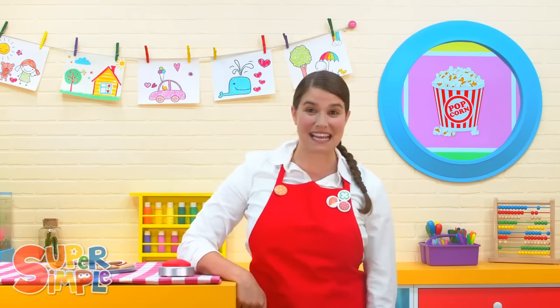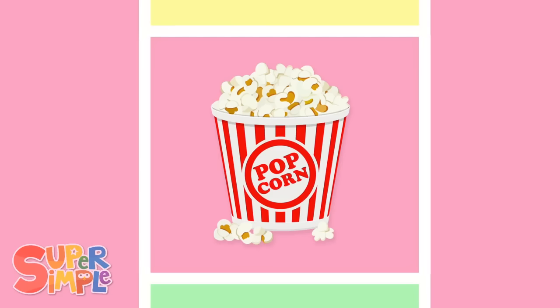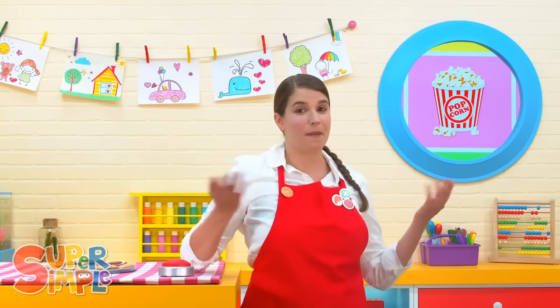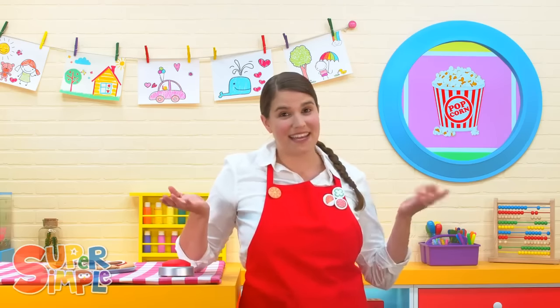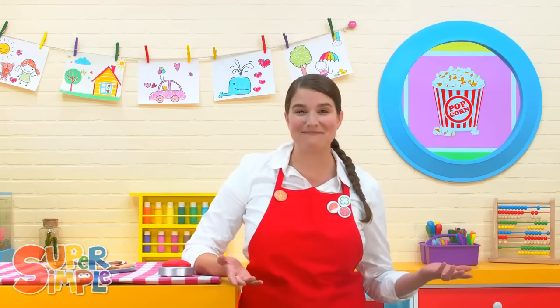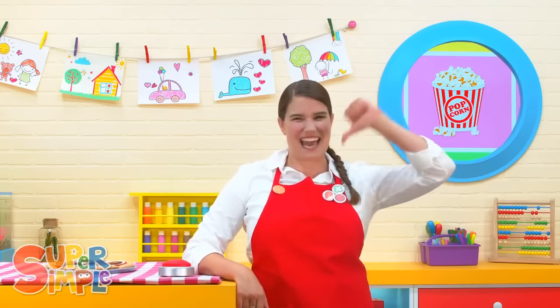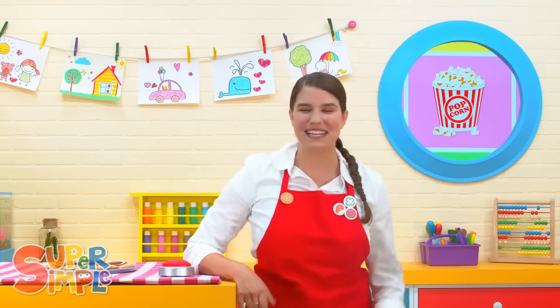Okay, what's this? It says right on it what it is. It's popcorn. Popcorn is a delicious, salty snack. I often like getting it at the movies. But would we put popcorn on a pizza? What do you think? Popcorn pizza? Hey, that's from a song, isn't it? Would we eat popcorn pizza? Yucky. I don't think so. Popcorn isn't a very good pizza topping.